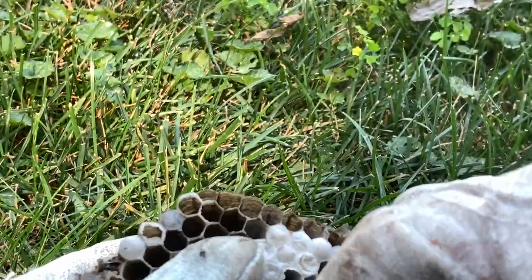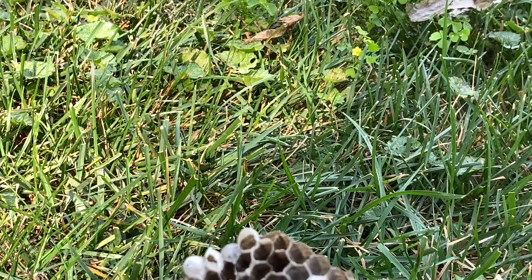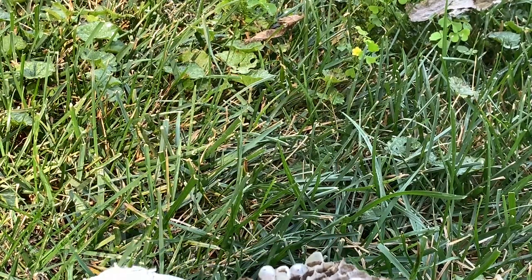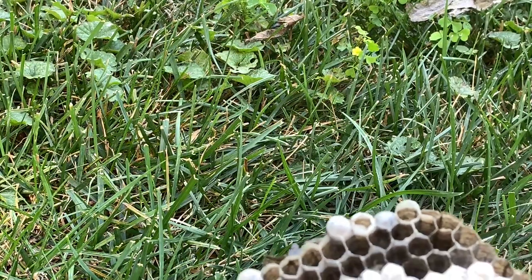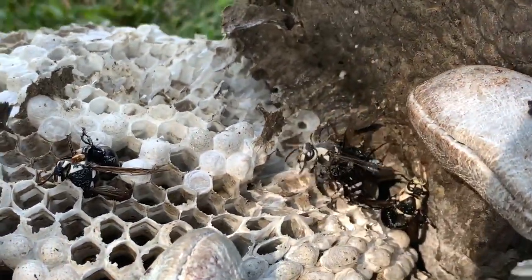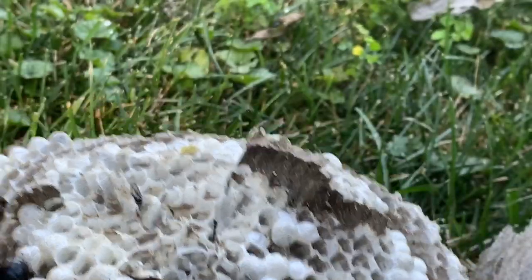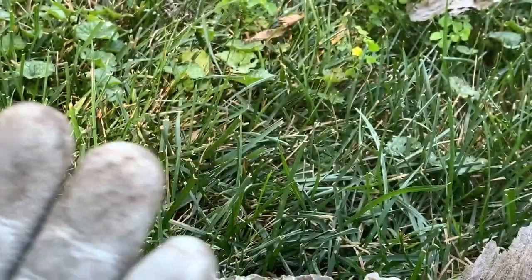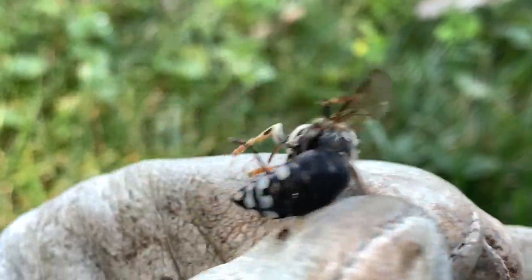There's one more layer under here. Oh, mamma mia. I don't know if you see in there, but that is like the biggest one ever. Look at that one. Oh no, I just dropped it. That one is freaking huge.